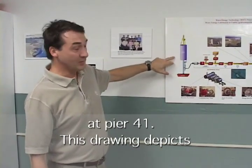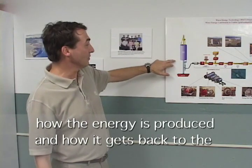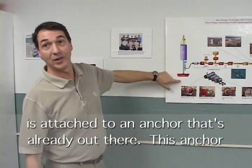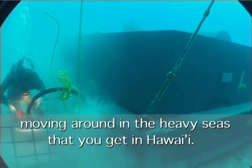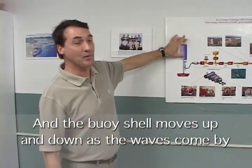This drawing depicts how the energy is produced and how it gets back to the electrical grid. The buoy, when it's put in the water, is attached to an anchor that's already out there. This anchor weighs 100 tons. It's enough to keep the system from moving around in the heavy seas that you get in Hawaii. And the buoy shell moves up and down as the waves come by.